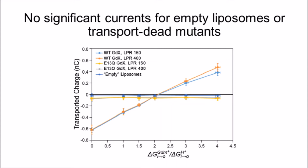Now, another thing that would really increase the throughput of this assay, though, is if we could actually change the internal solution.